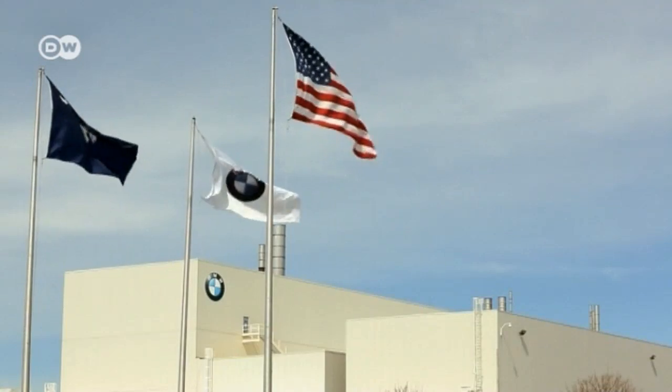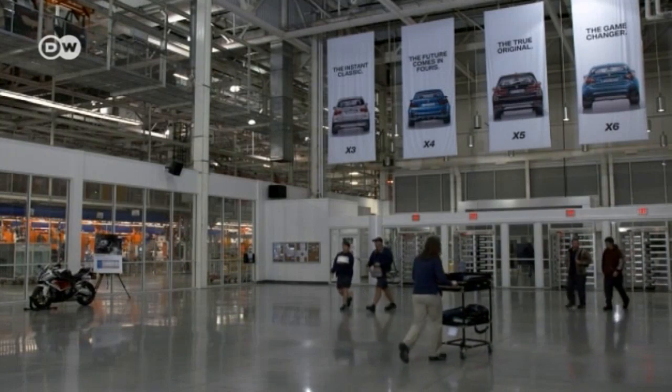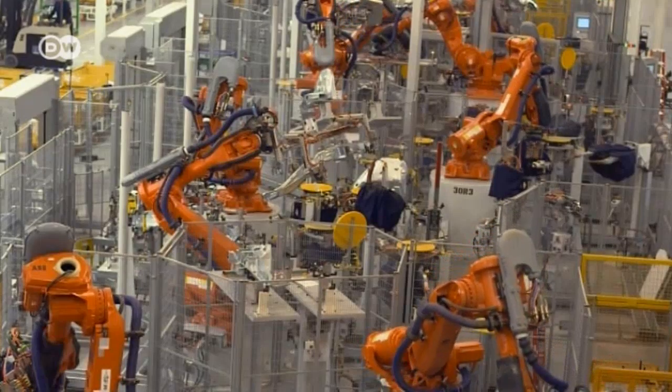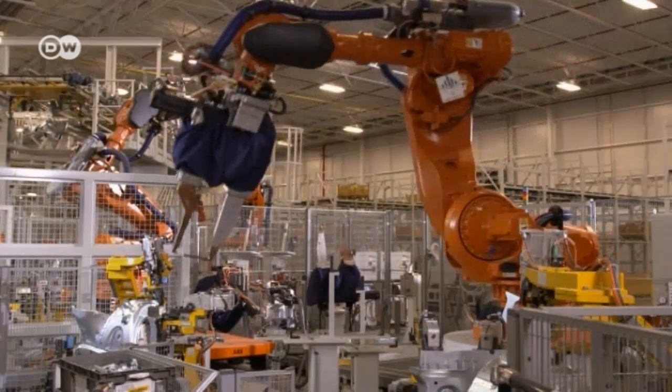The BMW factory in Spartanburg, South Carolina has been producing cars for 20 years. What made the German car maker head across the Atlantic and set up shop in the USA?